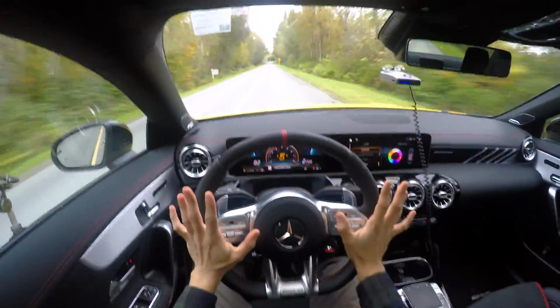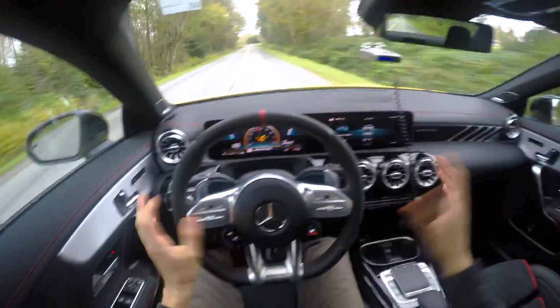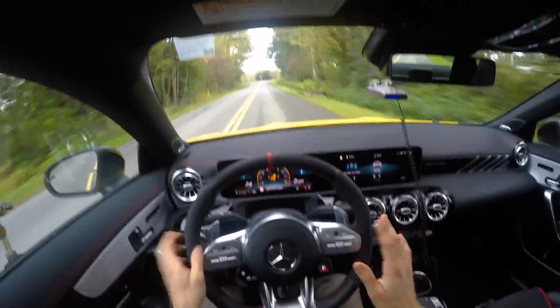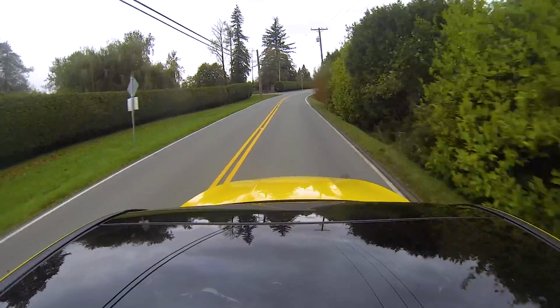It's laser precise. Don't get me wrong. This car, all the tech you see here and all the fancy, flashy things on here definitely translate into the driving experience because it's extremely precise.